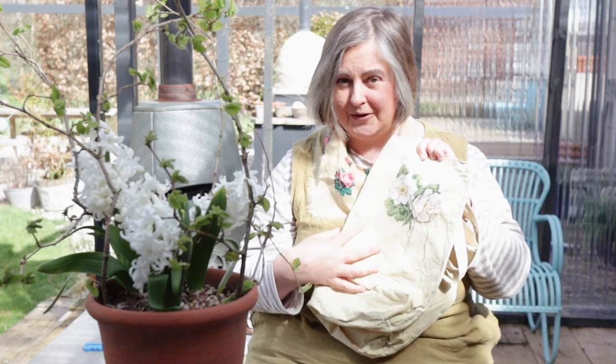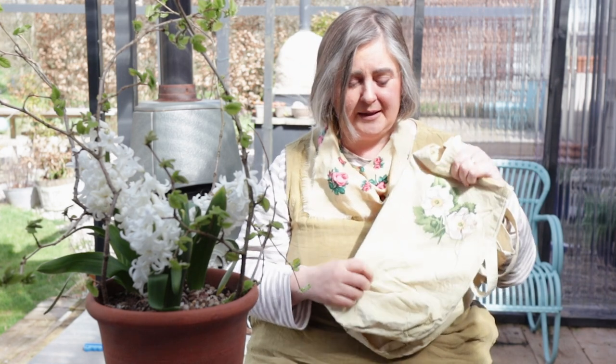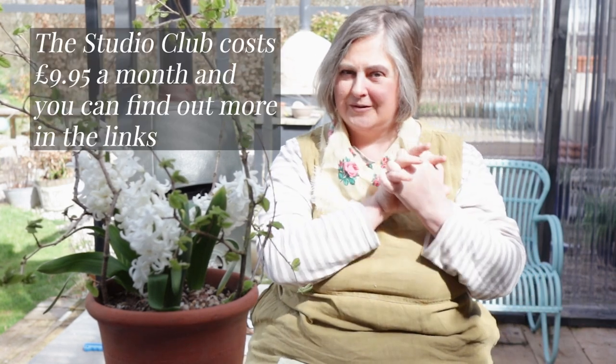And then I'm going to embroider all of that, but I need to work up the samples over the next week. I'll show you it next week as well. So that will be the April workshop for the Studio Club.